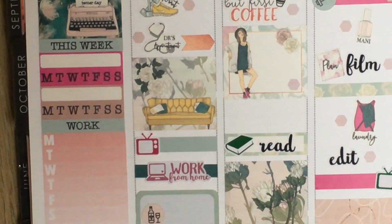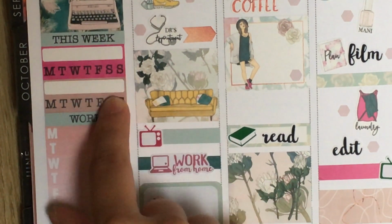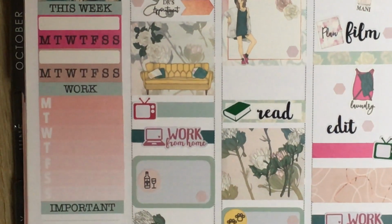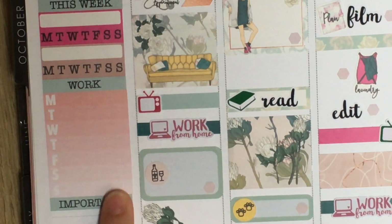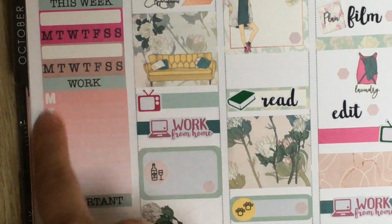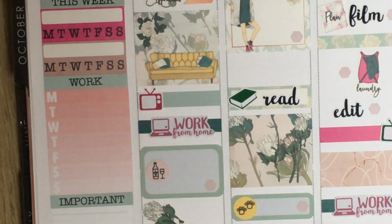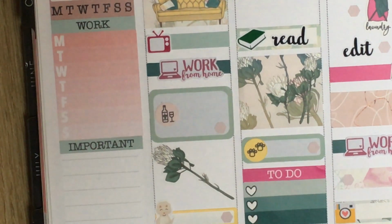So I put that right on top. And then I did a this week header and the 2 habit trackers from the kit, a work header from the kit, and this is a weekly ombre from Harriet Wright Designs. It was a sheet of different colored weekly ombres that came in last year's advent calendar. And then I put an important header, and I was just about to put my checklist down.